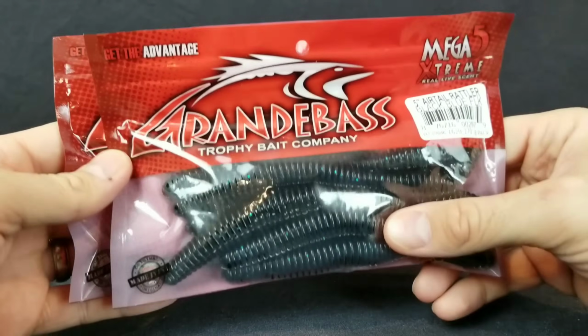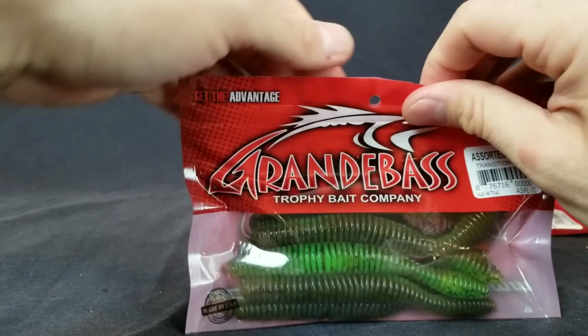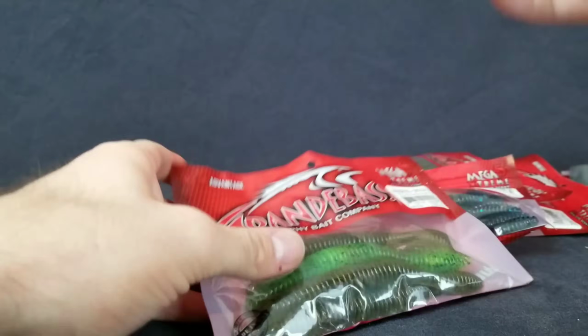Next are the Tail Rattlers. Now these are something that I've used in the past. Zoom has like a Magnum trick worm. It's a little bit thicker. And that's kind of what these are. And this is how I envision using these.